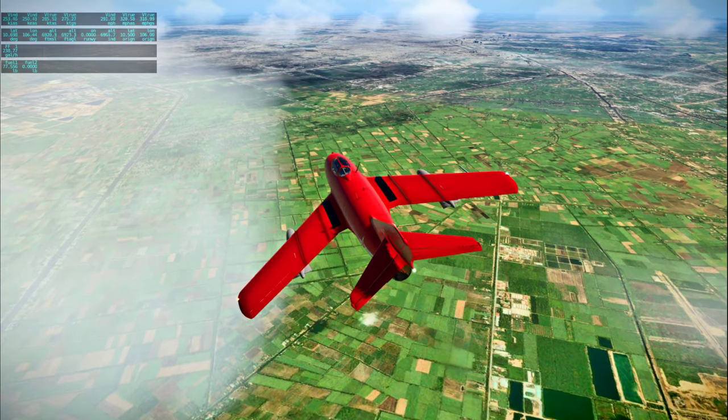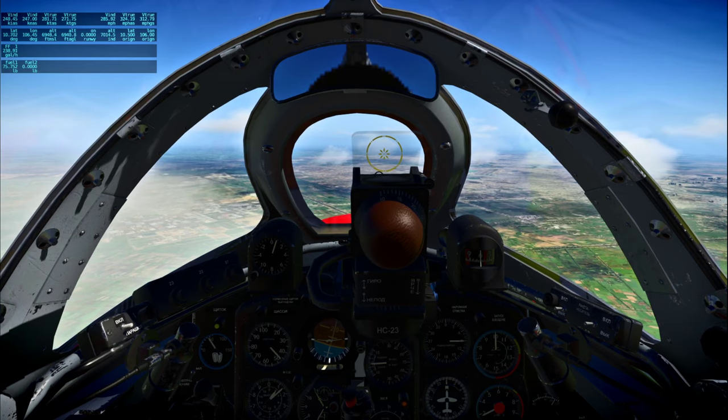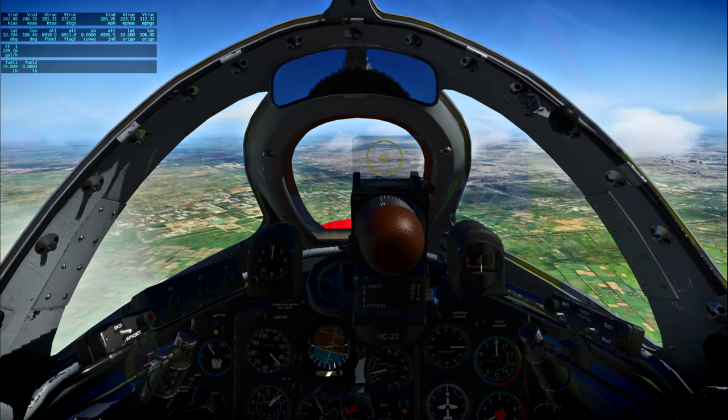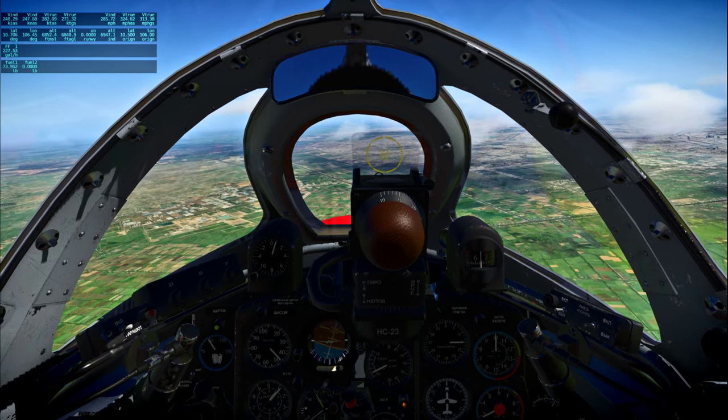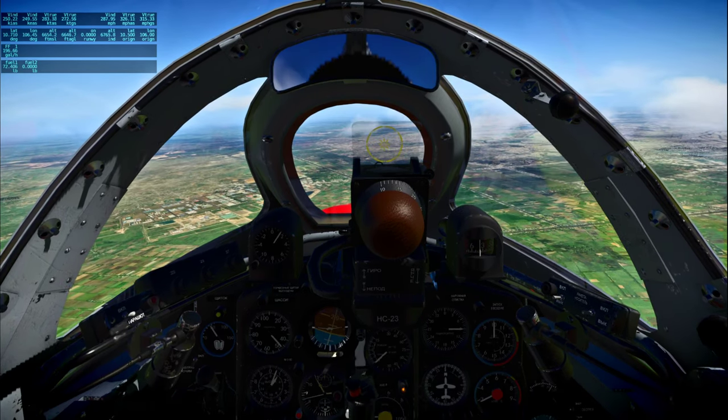Oh, I think I see the airport there. Quite well, let's get into the cockpit then. Yep, definitely don't have a whole lot of fuel left.